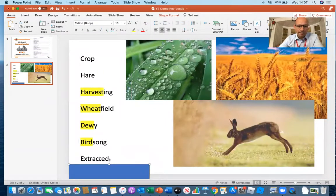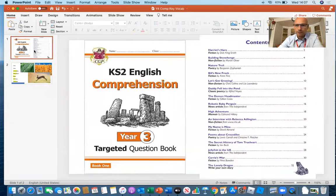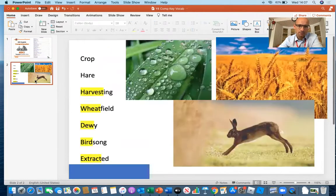Finally, the word extracted. Again, the root word here is extract, E-X-T-R-A-C-T, means to take from something. And if you look at some of your stories in the non-fiction extracts in this book, it literally means one small part of a whole novel or a bigger story. So an extract means part of a whole. Something's been taken out. Okay, so that brings us to the end of those words.